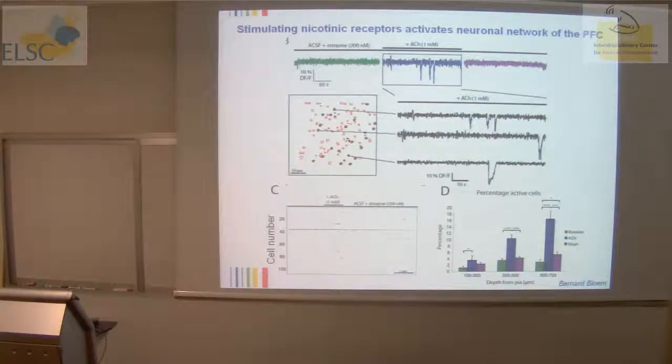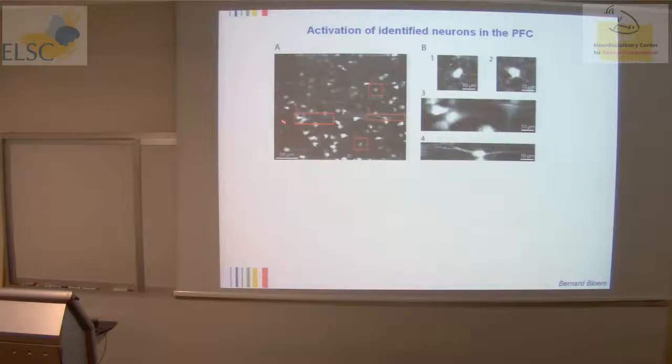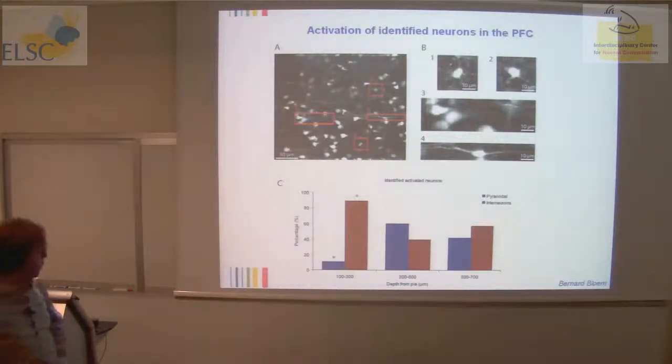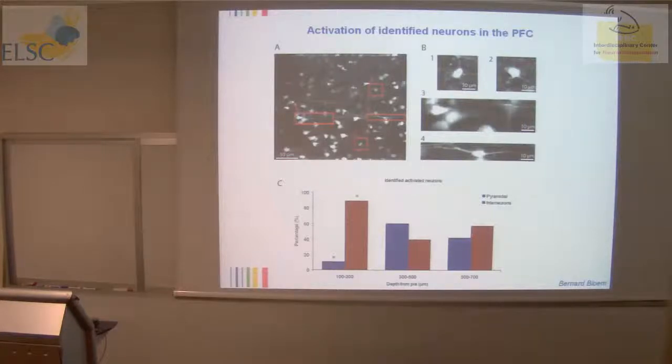Of course when we do two-photon imaging of networks, one big advantage is that you can go back to the neurons and zoom in onto the neurons and look at the identity of neurons. So what we did is we made high-resolution pictures of these neurons and tried to determine whether activated neurons were either pyramidal or non-pyramidal cells. And what we find is that there's a difference in the activation between pyramidal cells and interneurons, and that especially in the superficial layers, it's not so much the pyramidal neurons that are activated by acetylcholine, but more the interneurons. In the deeper layers, especially layer 6, the pyramidal neurons show much more activation and a similar amount of interneurons. So apparently there's a certain kind of distribution of nicotinic receptors that gives rise to this difference in activation of different types of cortical neurons.